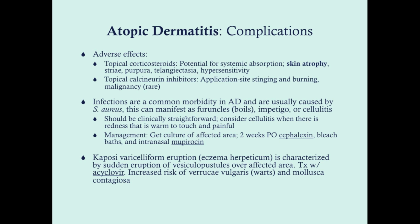What do we do? We get a culture of the affected area always, and then you will treat this as if it is not MRSA, but you get your culture to see if it's MRSA. So, 2 weeks of cephalexin, bleach baths, which I'm going to talk about in a little bit, and intranasal mupirocin. If you get the culture and it comes back as MRSA, then you can use vancomycin or any of your anti-MRSA drugs.